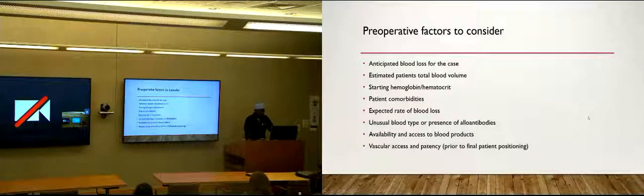So generally, making a decision about transfusion is not just about hemoglobin. As you prepare for cases, if you have elective cases, it's not somebody who's coming in bleeding right away. You actually have time to plan for it. You can think through some of the things that you can anticipate. What's going to be the blood loss for the case? And then how much are you starting with? What is the expected volume for that patient?